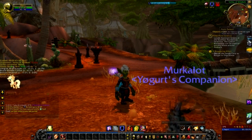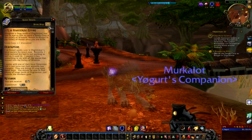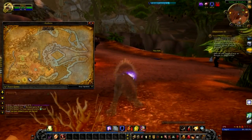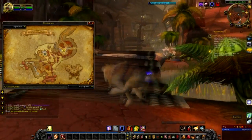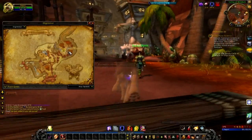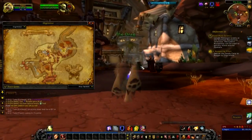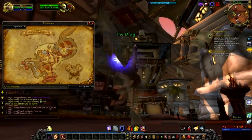Fantastic! Fantastic indeed. It is time for us now to go and hand in this staggering effort quest here. So you can see if we go to Orgrimmar, where are we going? Oh, we're heading around the side, and we're going over into the Valley of Honor. Strength and honor, which is really cool. I love it here. Here we are going through the dragon.